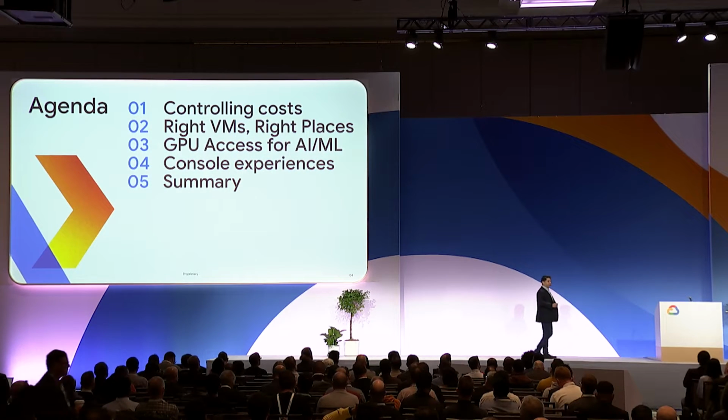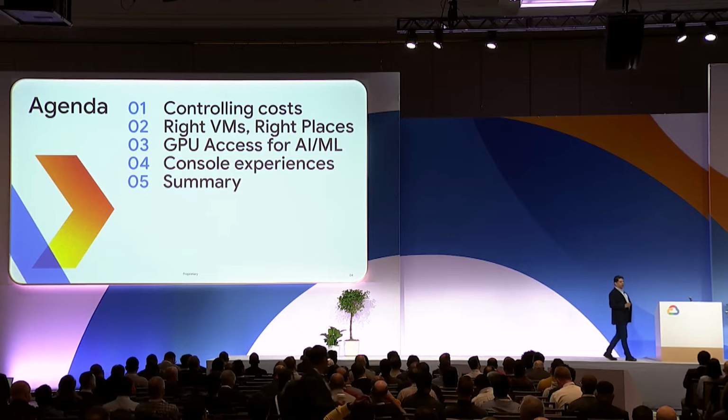So we're going to talk about 4 things. The first is about controlling costs, which is so central to everything we do in the cloud. The second is about putting your right VMs in the right places. Then we'll talk about GPU access for AI ML, a topic that showed up in the keynote, and we'll talk a little bit deeper about it in the session. And finally, the other thing we're super passionate about is user experiences and console experiences, and we're going to end with that.